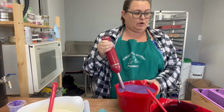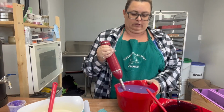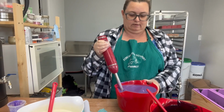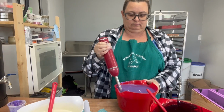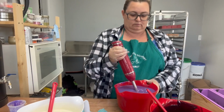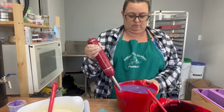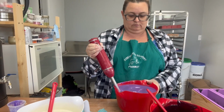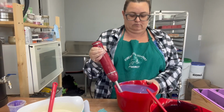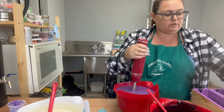I feel like this is the perfect color for a blackberry. With the white and the black layers, it should be good. Okay, and we'll get the last of our fragrance oil in here.